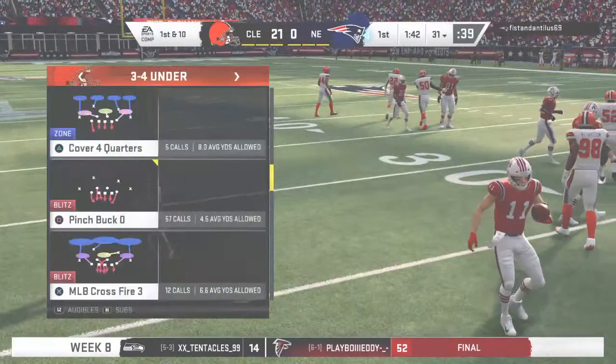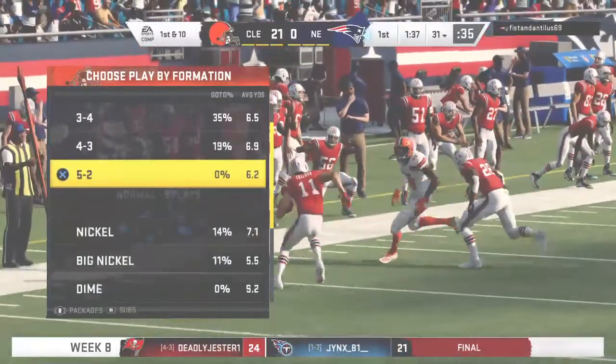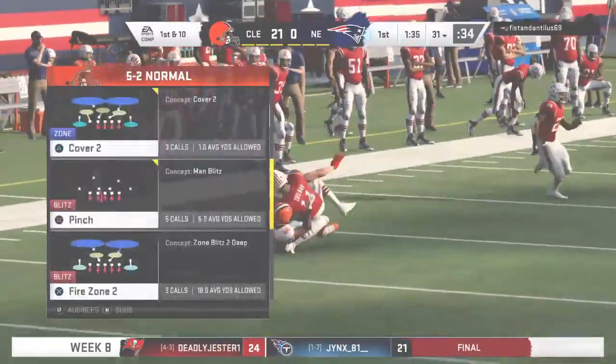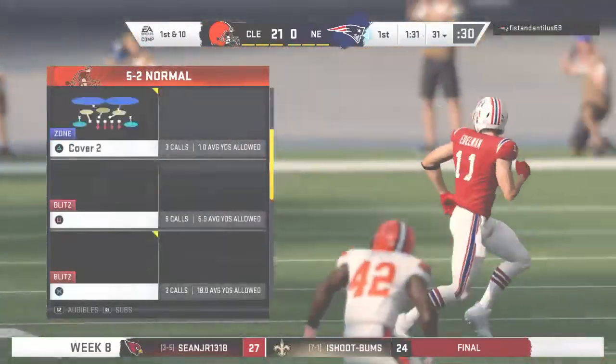So they have to decide, do we even need to change game plan, or do we just need to execute better and try and get back in this game? First down. 1st and 10 at the 31-yard line.